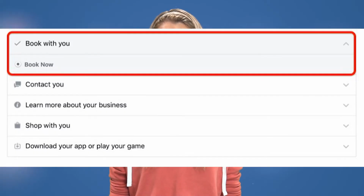You also want to include the book now as well, so people can easily go on there and book right there and then. Next, you can click book on Facebook so you can manage them easily from Facebook. Facebook also allows you to approve the appointments before they are booked. Once an appointment is booked, a notification is received. You can even turn on reminders to message people right before their appointment to remind them to come in.